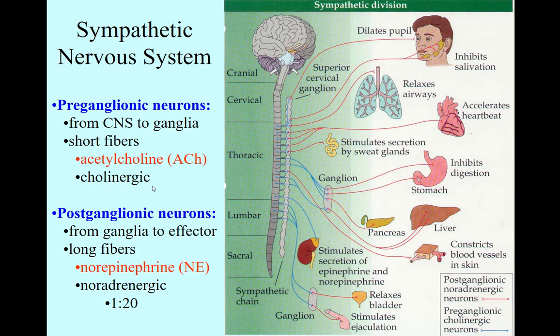We have to start learning these terms. Any cell or group of cells that releases acetylcholine is called a cholinergic cell. Any cell that releases norepinephrine is called noradrenergic, from the adrenaline reference. So a noradrenergic cell are these red cells right here that release norepinephrine on the different tissues.